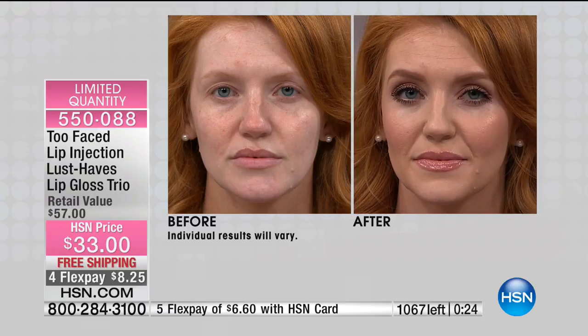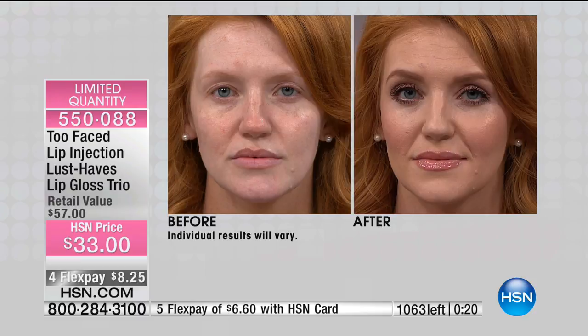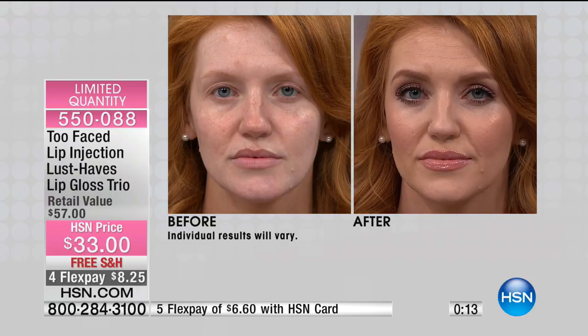And it really gives a beautiful polished look. It's a shine. I should mention it's not a sticky, goopy gloss. It's kind of a slick, pretty gloss that glides on beautifully, and it's not ever going to feel goopy or too heavy or anything like that. And you get it for $8.25.